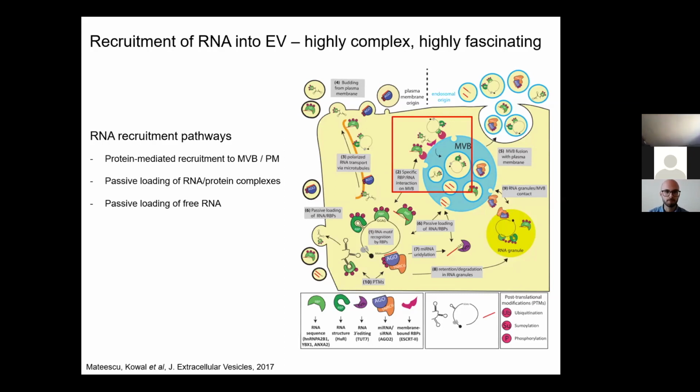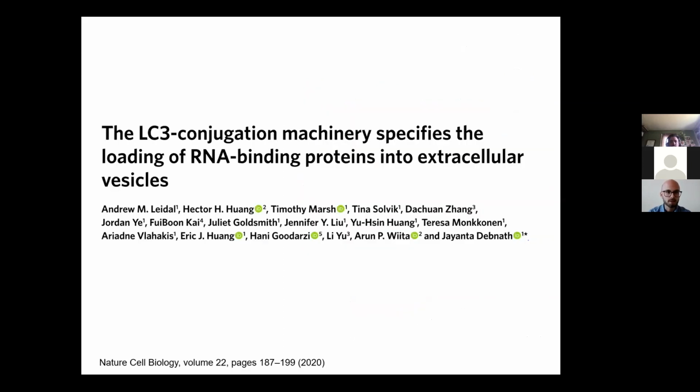But there also appears to be a lot of passive loading of RNA protein complexes, but also of free RNAs, into extracellular vesicles. And I think we're only scratching the surface of all the pathways that are out there. And I think this paper is a good example of that. So I was immediately struck by the title because of my interest in RNA sorting.